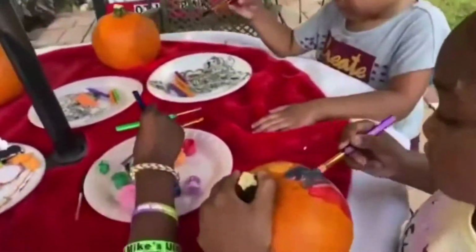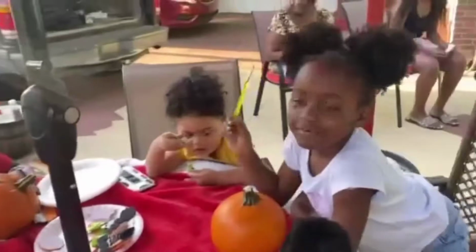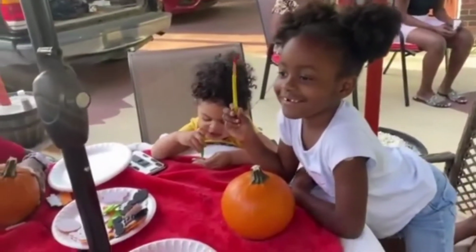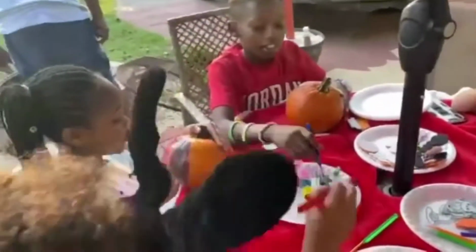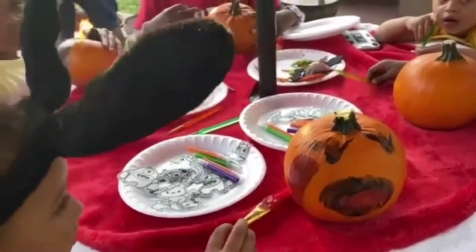So Jazz is doing a rainbow pumpkin. Yeah, go ahead, tell me about your pumpkins. Raven's name is Bella. His name is Hollow. Mine's pumpkin rainbow. It's a rainbow. An expressive pumpkin. What is yours called, Raven?